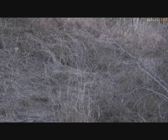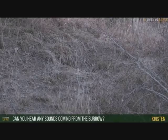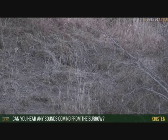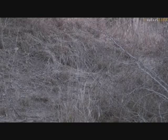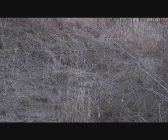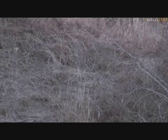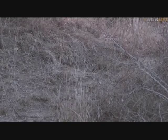Kristen, you're wondering about sound coming from the burrow. I am listening quite carefully, but no, I can't hear anything. I wonder if we wouldn't be able to hear something if there wasn't quite so much wind. At the moment, we might just be able to hear the odd cheeping sound from the very little cubs. But if there are cubs in there, they are probably no more than a day or two old, in which case their ability to make a noise will be very, very limited indeed.